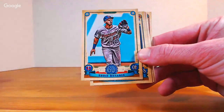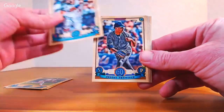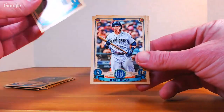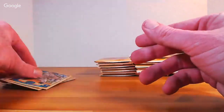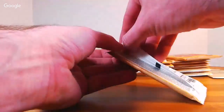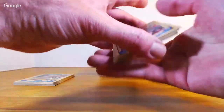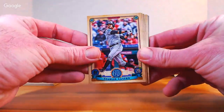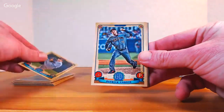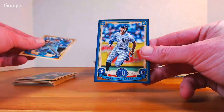Eddie Rosario, Twins. Tim Anderson, White Sox. Guillorme, rookie Mets. Justice Sheffield, rookie Seattle. Blake Snell, Trevor Bauer. Ryan Healy, and Austin Dean, rookie Marlins. First numbered parallel, I believe, back there. Castro, Mondesi, Syndergaard, Alex Cobb, Patrick Corbin, Dustin Pedroia, CJ Cron, and Giancarlo Stanton.